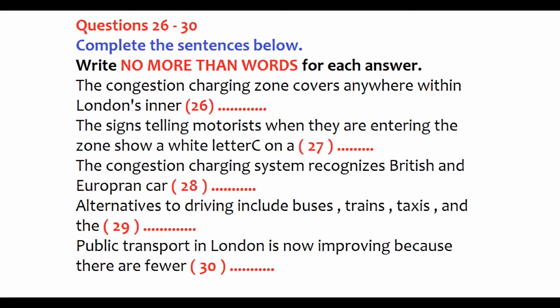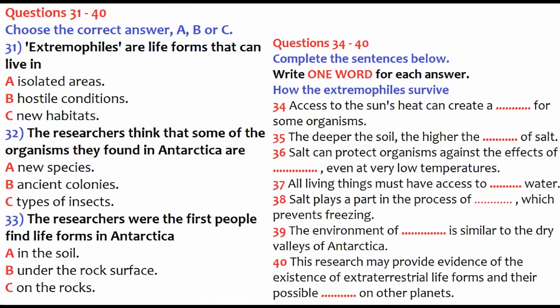That is the end of part 3. You now have half a minute to check your answers. Now turns to part 4. Part 4. You will hear a speaker giving a talk about some recent research about unusual life forms. First, you have some time to look at questions 31 to 40.